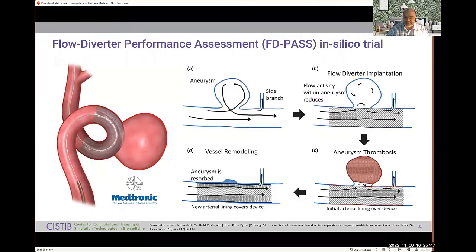So this explains a bit what I said earlier. We have an aneurysm, there is flow. We put a flow diversion device, you reduce the flow, that produces thrombosis, and as a consequence of the thrombosis, the aneurysm is removed from the circulation. That's what we're trying to do. And this is the device that we're going to be talking about, a Medtronic device called Pipeline, or PED, or Pipeline Endovascular Device, and it's one of the most used devices.